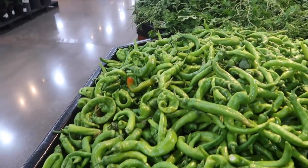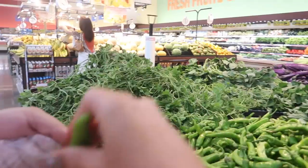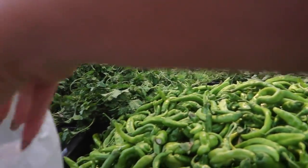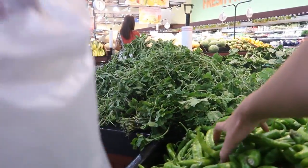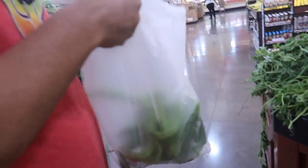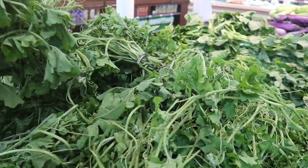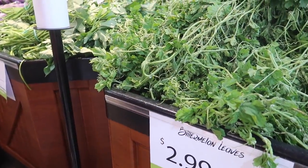Oh, heaven. Look, there's the leash for them, too. These are shishito peppers, right? Oh. That's a lot. They're so good, though. What's this? I saw somebody with a ton of this in their cart. Like, a whole bunch. Filler melon leaves.